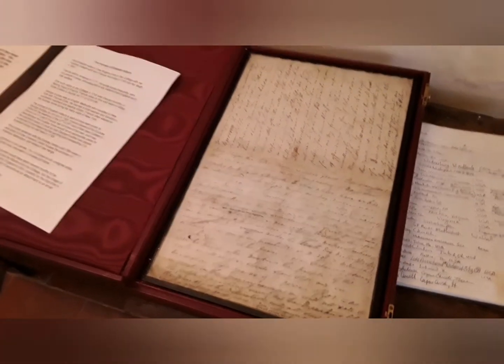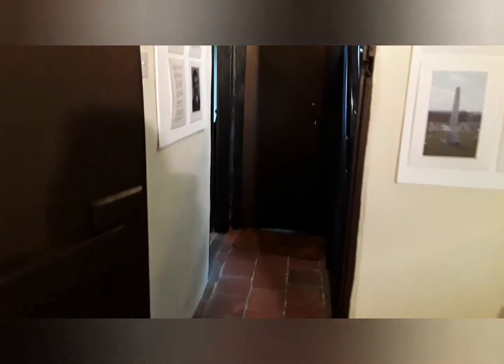I'm going to move away from Asbury's letter now, and I'm going to take you up the stairs, up these tiny stairs. So there's a back door here. You can see that we're in quite a residential area. There's lots of just ordinary houses all the way around us.